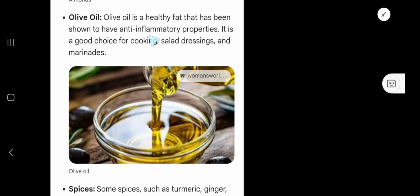Just cook your food, then stop your fire, and then add olive oil if you want to. Or you can use other oil that is healthy, that is coconut oil.